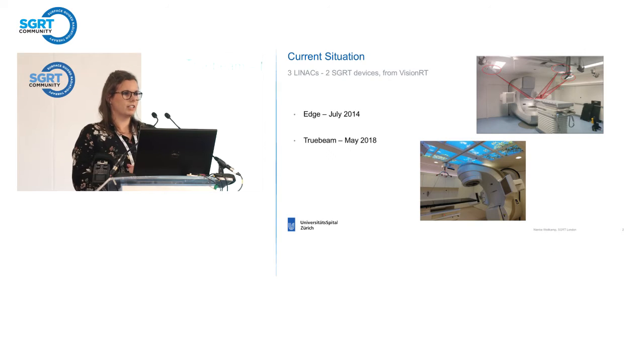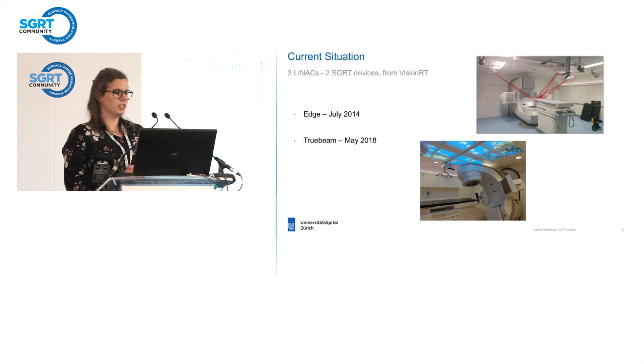So I think it's good to start with our current situation. We have 3 Linacs, 2 of which have an SGRT device from SGRT. Our X machine on the upper picture has had the SGRT device since July 2014. And the picture below is a TrueBeam machine and has had the device since May 2018. But beforehand, this device was installed on our Trilogy machine.